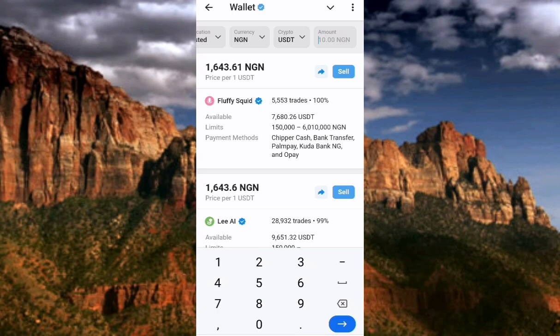Let's say for instance you want to sell 7,000 Naira worth of USDT. What you have to do is to type in 7,000. Once you type in 7,000, then buyers you're going to be able to do business with at the level of 7,000 will appear here on your screen. So guys, that's how it works.